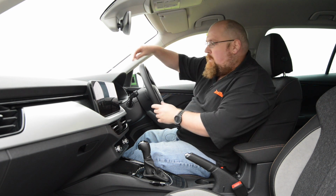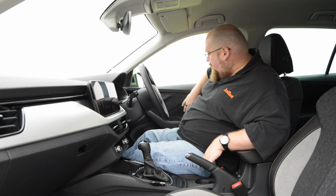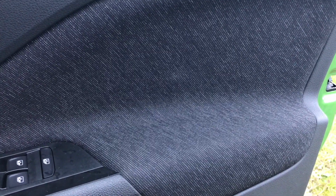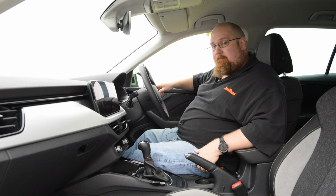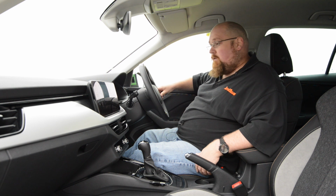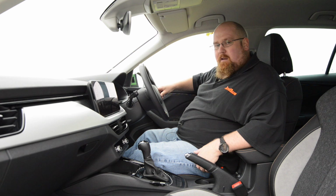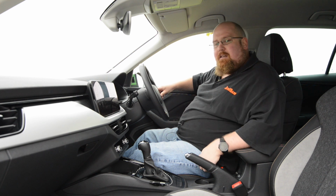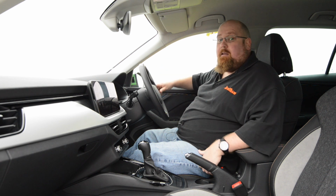And check this out. We've got soft touch plastics here on top of the dash and the doors, and we've also got that denim cloth effect here on the door inserts. Soft touch plastics in the Kamiq, you don't get that in a Seat Arona or Volkswagen T-Cross. But all in all, I very much like the interior design of the Skoda Kamiq. Not really too fussy. Yes, the T-Cross is a bit bolder and a bit more individual in its design, because it is designed for younger people, but this is a nice, sensible place to be.